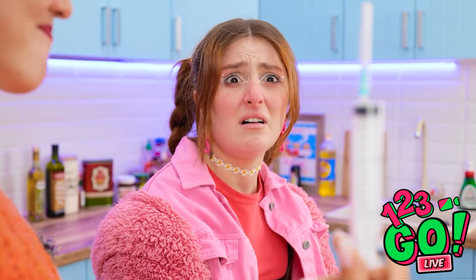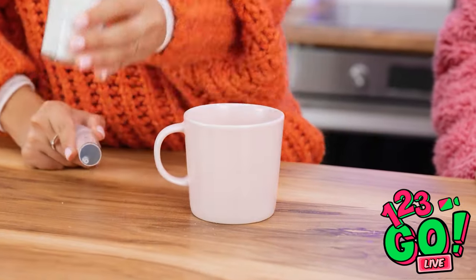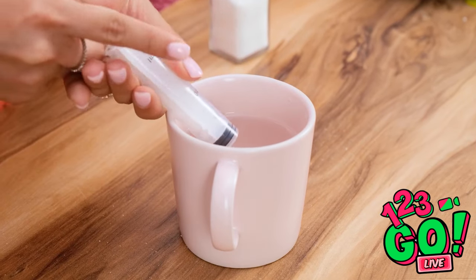No way! Get that away from me! Relax. It's not as bad as it looks. Trust me. I know what I'm doing. I'll add salt to this mug of hot water. That should be enough. Now I'll fill the syringe with it.